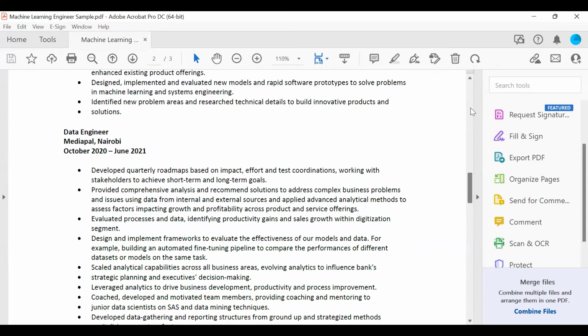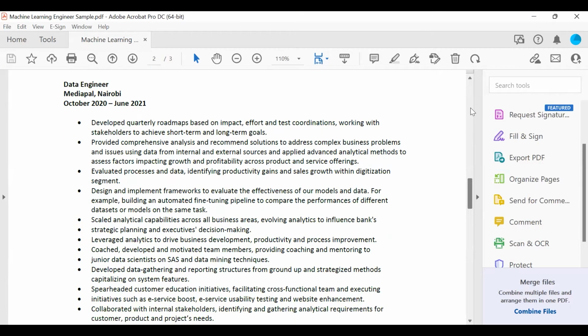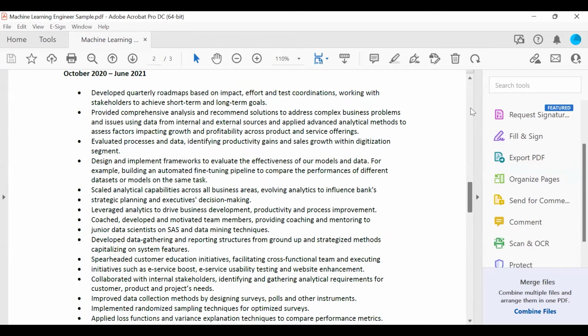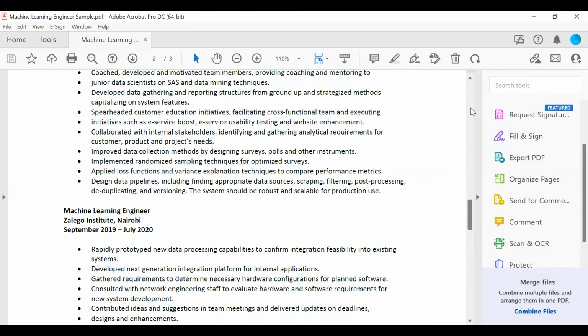If we continue to look at the CVs, you'll see the same words again, coming up: developed, leveraged. So being very descriptive is very, very important.